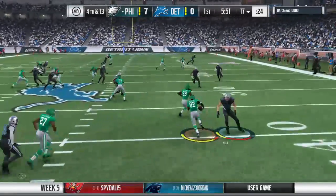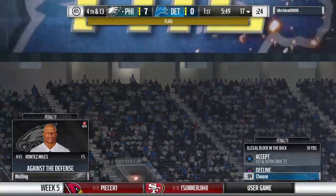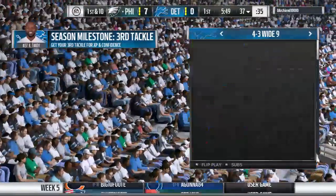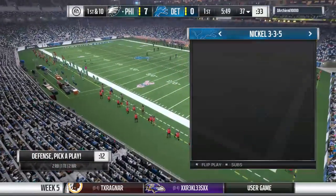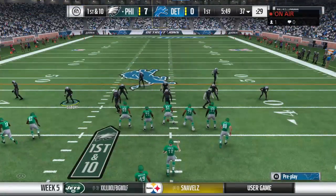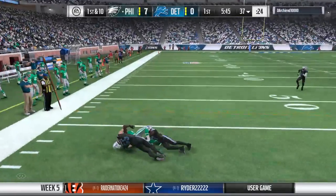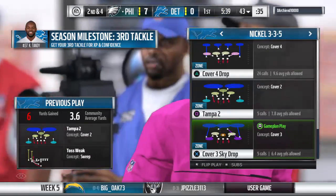On the return, Hester. And there's a flag on the play. Possible run anticipation. Here's the D-line sandwiches together. Now Bernard. And he's across the 40, 3 extra yards to the 43. It's a 6-yard gain on the ground, and that'll make it 2nd and 4.